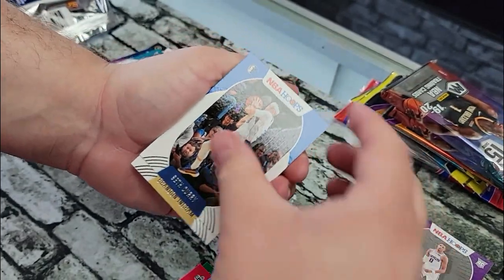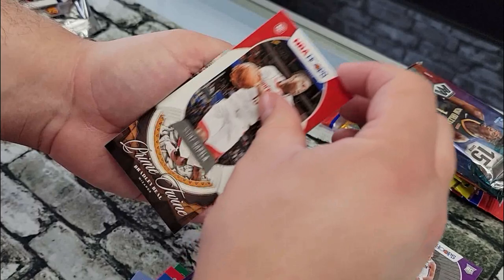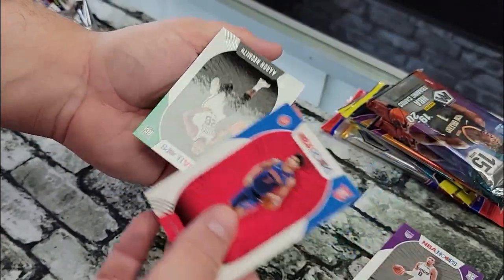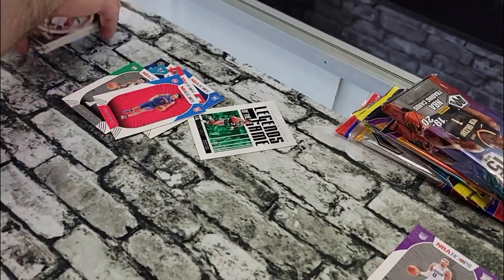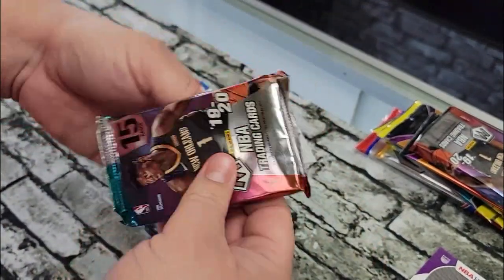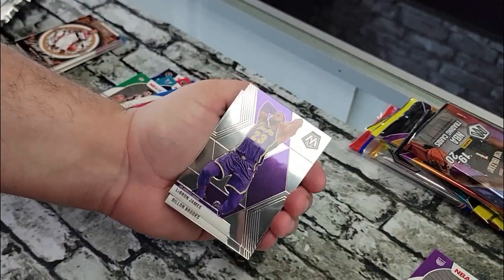Maybe. Seth Curry, Brandon Ingram, PJ Washington, Clint Capela, Killian Hayes. And the wrong guys. Okay, so not too bad. Nothing too insane. These packs can be absolute fire. Last time we opened one of these, we got a stained glass Steph Curry, which is a $1,000 card.